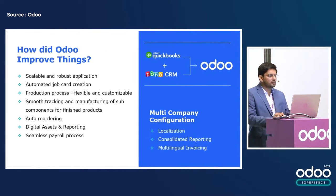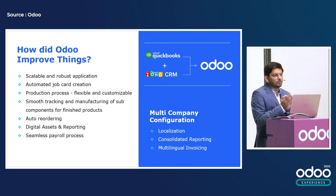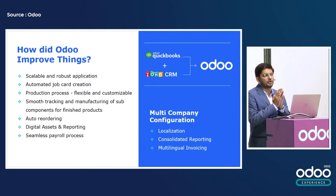How did Odoo improve things, right? So Odoo is well known for its robust and scalable system. We have replaced QuickBooks accounting and Zoho CRM with one system, Odoo ERP. While replacing, there were challenges, but Odoo has consolidated, integrated, interlinked modules for purchase, inventory, manufacturing, and accounting in one system that makes their life easy.